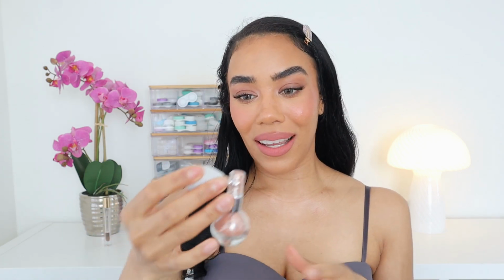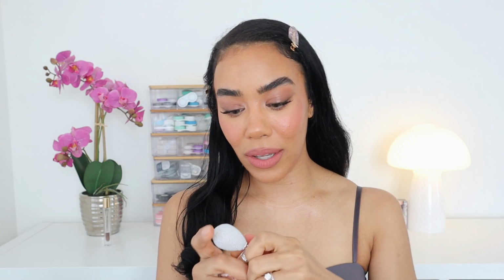I'm just gonna finish it off with this little mist of shimmer mist. I actually bought this from AALIYAH'S, you guys. I'm gonna link everything that I'm using down below. But this stuff is really cute. I'm gonna do my shoulders too. Okay, yeah, now I really got it.